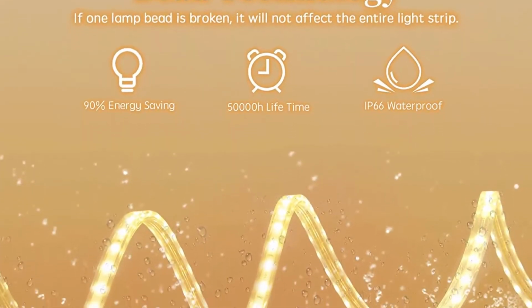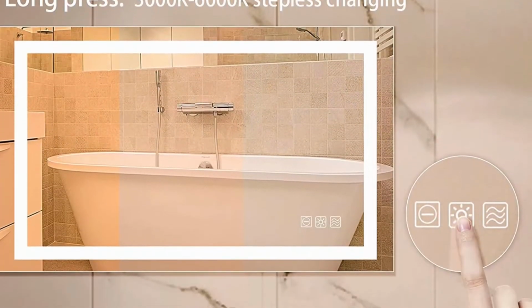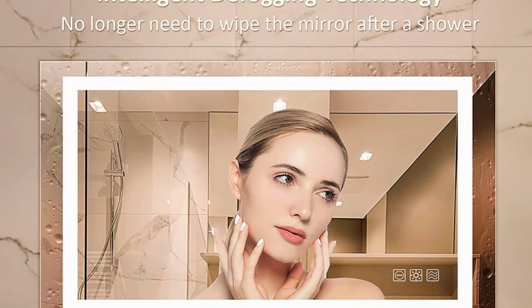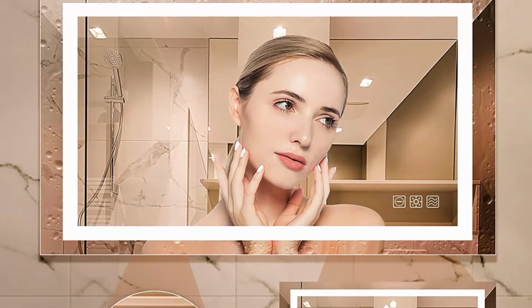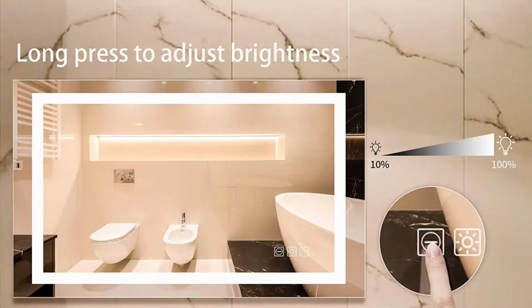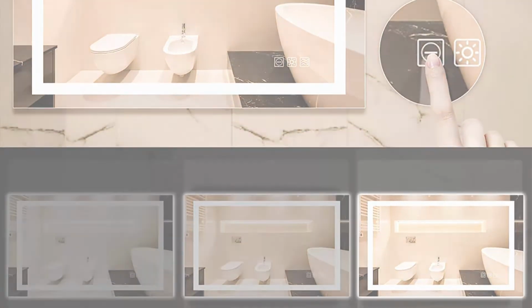Using a soft insulating rubber sleeve, insulated and flame retardant to protect your safety. Adopting safety copper core wire, better conductivity and fast heat dissipation. Stable current protects the lamp beads from burning out. If one lamp bead does not emit light, the other lamp beads will glow normally. It will not affect the entire light strip.